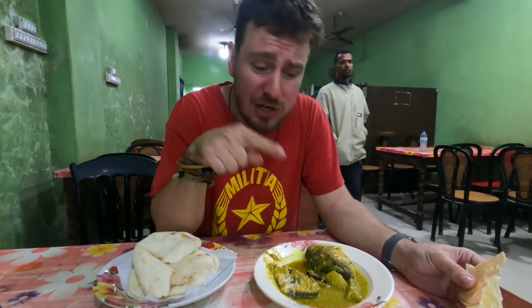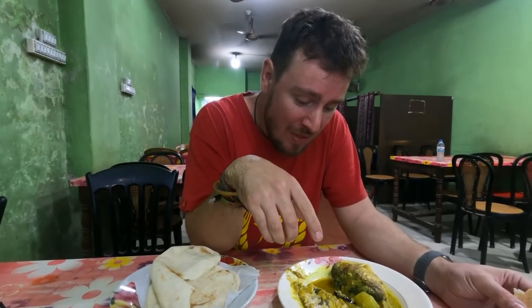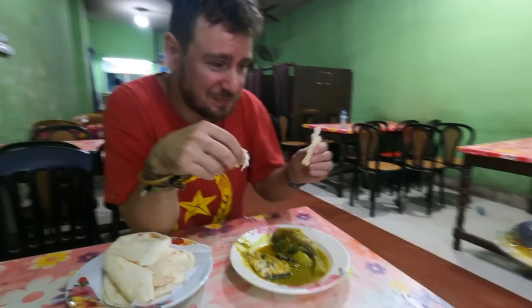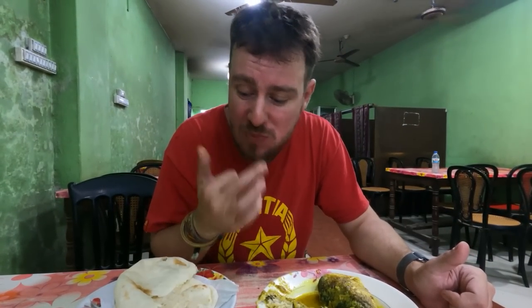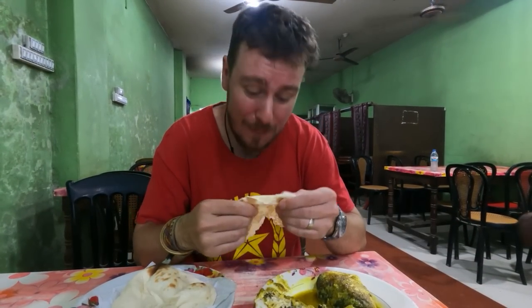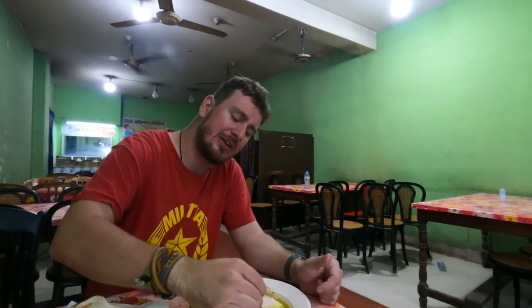Ooh. Very good fish. The lady was right. This is some very good fish. That's the head of the fish there? I don't know what part of the fish it is, but it's the good part. Very good. Yellow fish. Only in Khulna, any kind of color of fish you want, we got it. What does it taste of? Fish and yellow stuff. It's like dal with fish and spicy. It's like a fish curry somehow. Kind of.